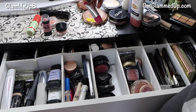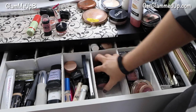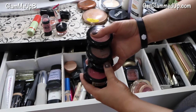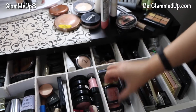This is a liquid cheek and lip stain. I don't think I have any others of these, so I guess I'll hang on to it even though I don't use it as much. These are old. I've had them forever, but I love NYX blushes, so I just can't bring myself to get rid of these cream blushes. I love them so much, and I'm always reaching for them still. Here's another random cream blush. I use that one a lot, so I'm going to put that over here.